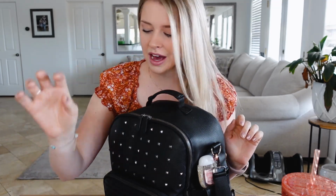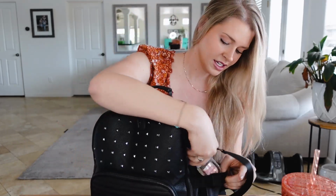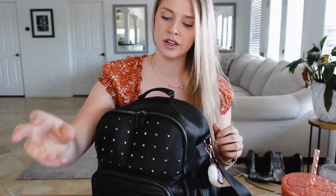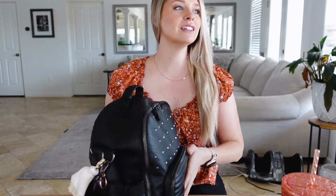Some liquid IV powder, because I had that a lot on this trip too. Gotta keep everybody hydrated. We had mostly water on our trip, and we don't actually get drinks when we go to restaurants. We just like water. We're a water family, I guess.